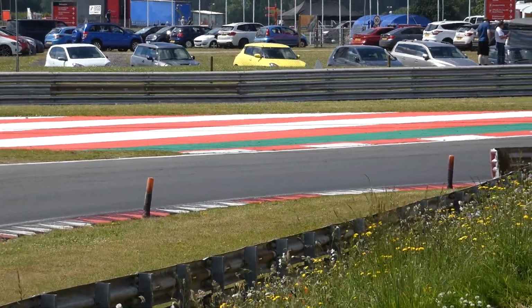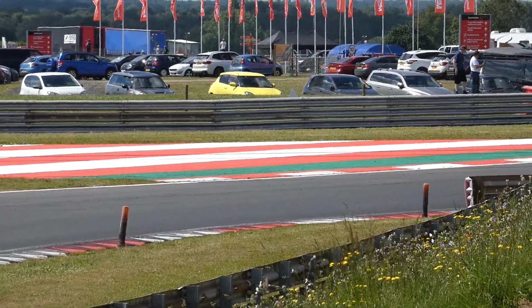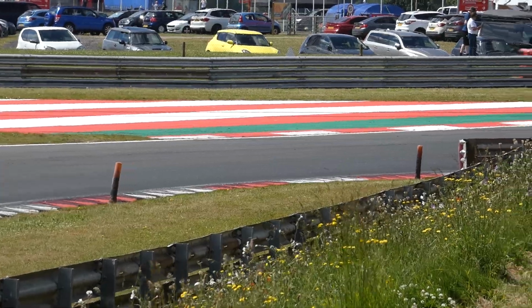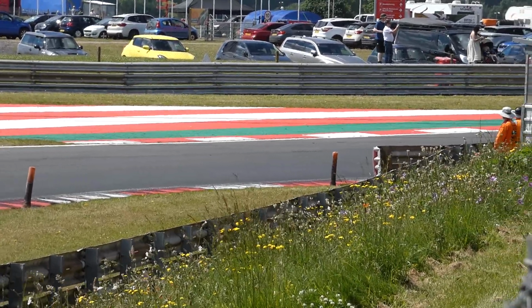Although the difference to the battles we enjoyed yesterday, again we can find battles through the 750 Formula field. Ooh, that's a little bit off the grass there for Christopher Johnson. It doesn't seem to have affected him too much though, as we head our way through towards Williams, and now we head onto the Bentley straight.